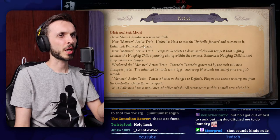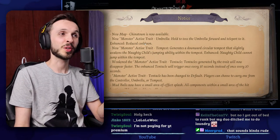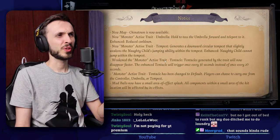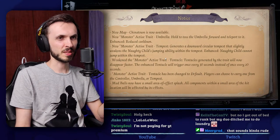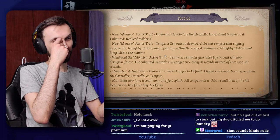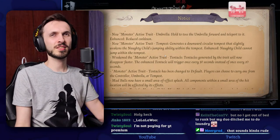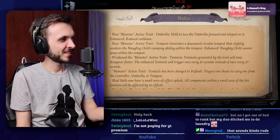New monster active trait, umbrella. Hold to touch the umbrella forward so you can become Wuchang and teleport to it. Okay. New monster active trait, tempest. Generates a downward circular tempest that slightly weakens the Naughty Child's jumping ability within the tempest. Enhanced Naughty Child cannot jump within the tempest. So it's just a counter to looping. They're like, no more looping. But don't we have the walls for that?